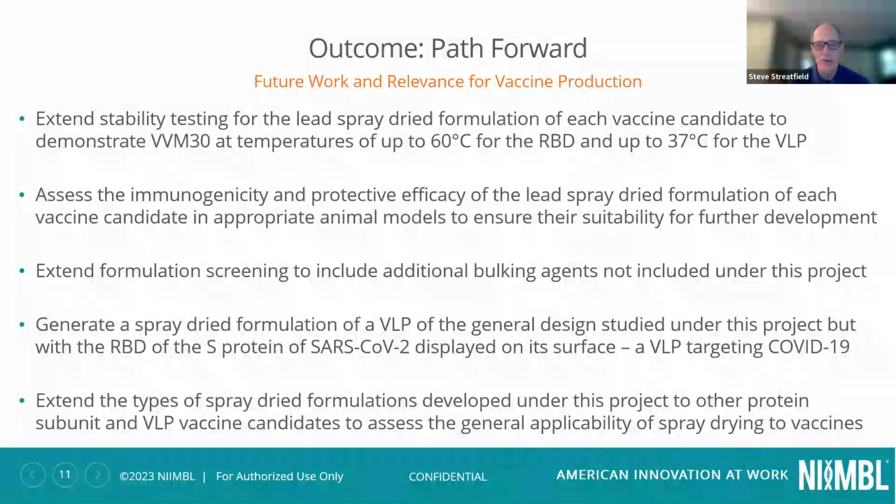Potentially to extend formulation screening to include additional bulking agents that, for reasons of cost and time, were not included under this project. And then from the point of view of vaccine design, looking at doing a spray-dried formulation of a virus-like particle, the general design looked at under this project, but instead of displaying a malaria vaccine antigen, to display the receptor binding domain of the spike protein of SARS-CoV-2 or other coronavirus antigens on its surface. So this would be a VLP targeting COVID-19 and would bring together the two different aspects of the targets looked at under this program.